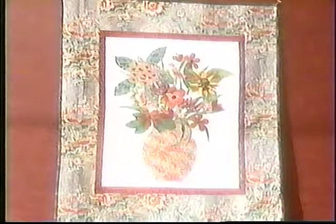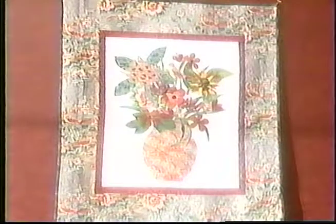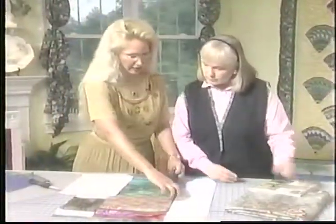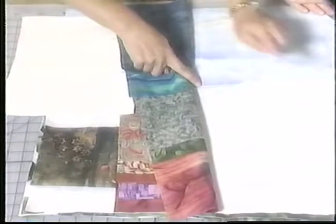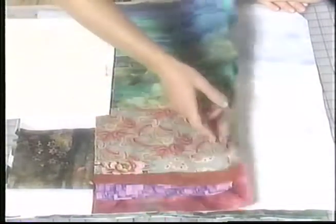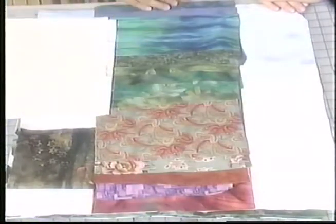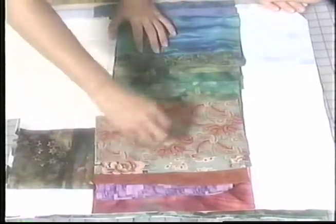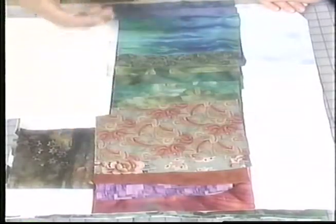Your landscape and the vase are absolutely beautiful. Thank you. Are we going to talk about how you do that today? Sure. Let's get started then. Okay. For a landscape, we need something for the foundation. So I actually pieced a piece of sky fabric onto a foundation here. Then we need our different fabrics, a variety of blues for the water, a variety of green for the grass, and then some spark of color for the ground cover on the bottom.